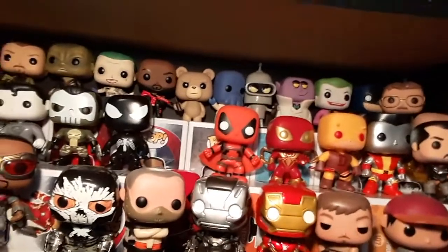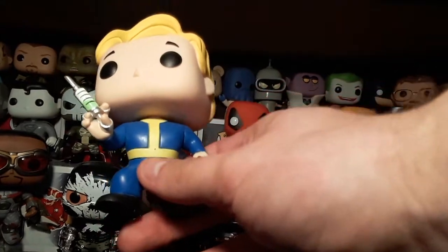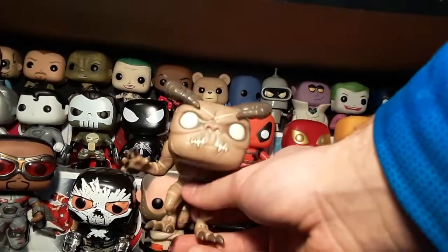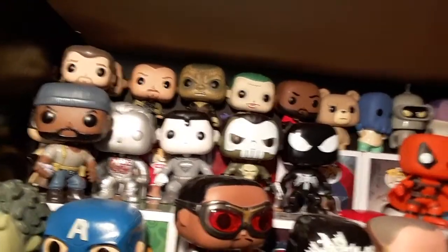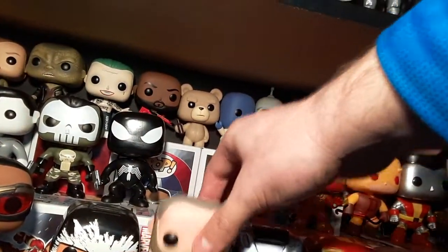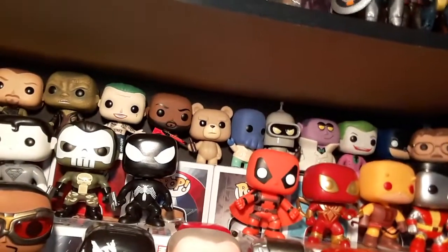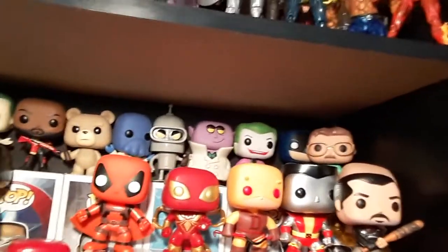the way bottom shelf, you guys can see all of my Funko Pops, except for the ones I have at my mom's house and these two, which are the Medic from Fallout 4 and the Deathclaw from Fallout 4. And if I go kind of slowly, you guys can see a mix between DC, The Walking Dead, Marvel, with right up front here Hannibal Lecter from Silence of the Lambs, which is my favorite horror movie that I've ever seen. Now that I think about it, I think it's the only horror movie I've ever seen.